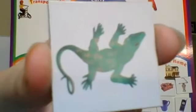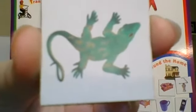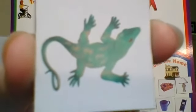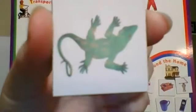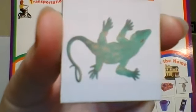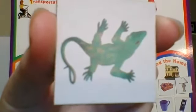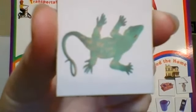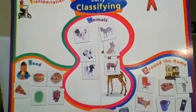All right. Scarlett, what is this? I can't see it. Well, make sure you're looking at Miss Thompson and not your friends. Can you see it now? Is that a gecko? Kind of like a gecko. Yeah, a gecko. So is that an animal, a food, or around the house?